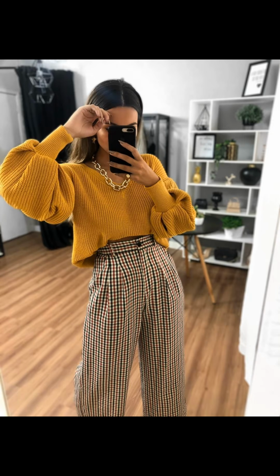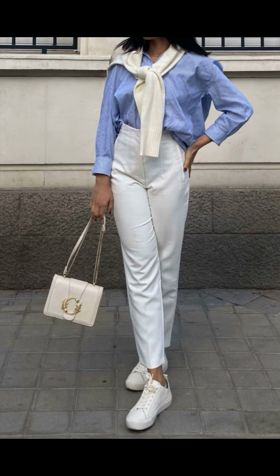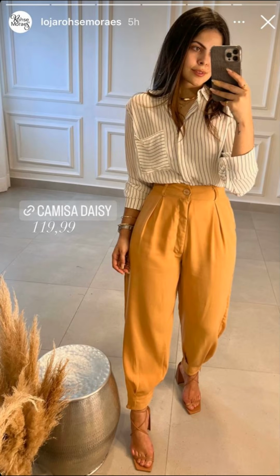Here are seven stylish outfit ideas to inspire your wardrobe and elevate your fashion game.